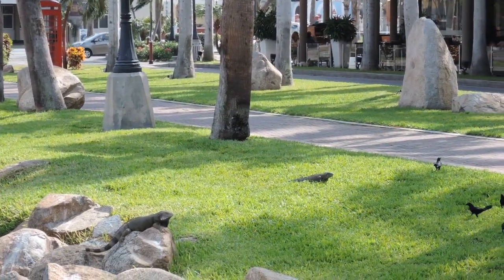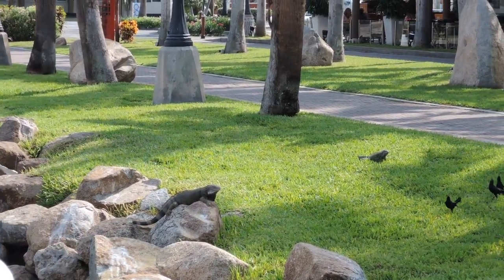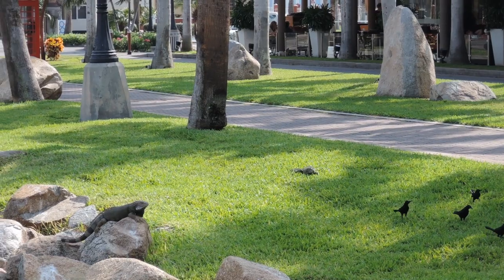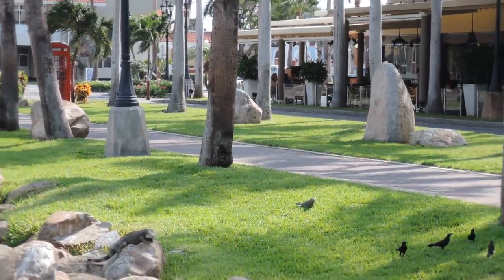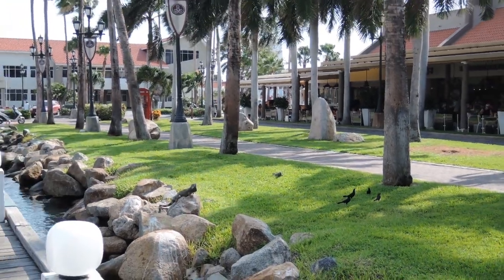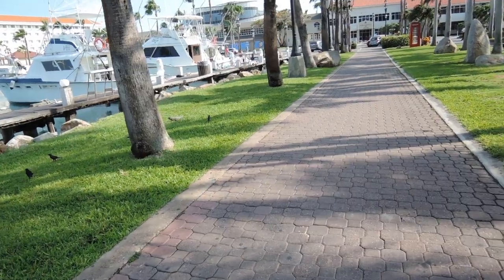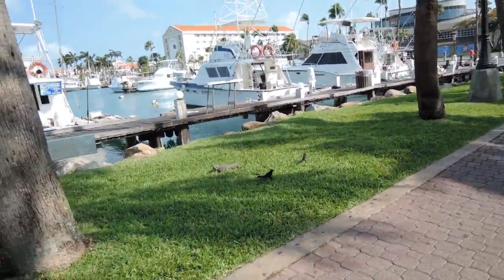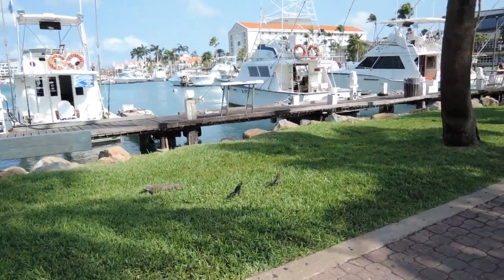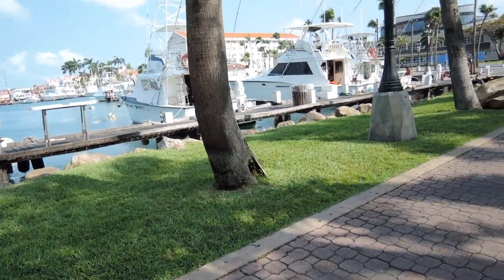Trying to creep up on the iguanas here. One's in the grass, the other one's up on the rocks. The birds are so close to them, I guess they don't mind them. The one's moving a bit, isn't he? They don't eat birds though, right? Hello. He's like, don't get any closer. I got a long tail.